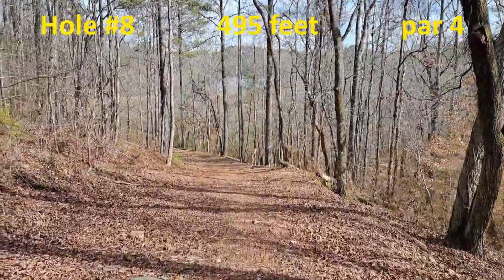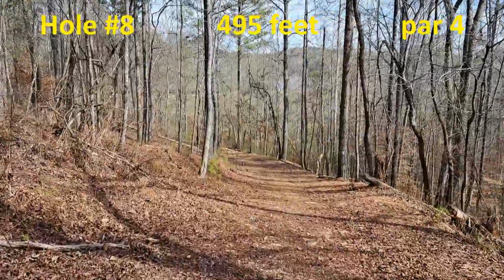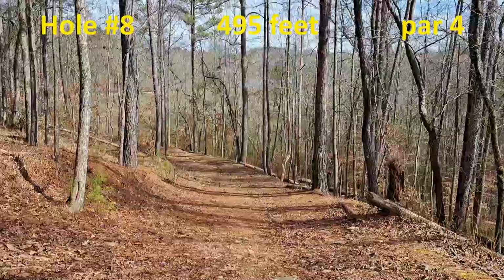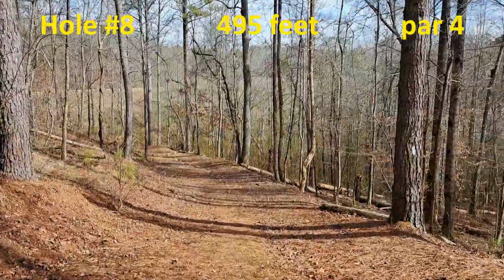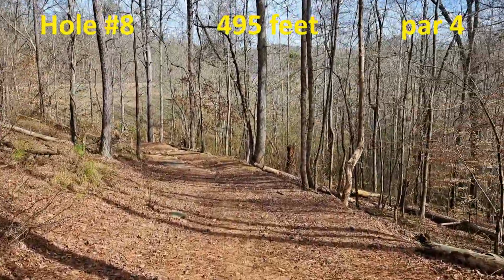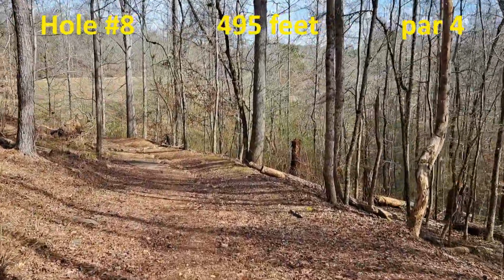And I did see a couple of hikers out here coming up this trail when I was out here. And so there is a potential safety hazard. You have to watch for other pedestrians when you go to throw here. There is a sharp drop off to the right, and there's a steep hillside off to the left. And in fact, this is the last densely wooded hole really on this entire course.